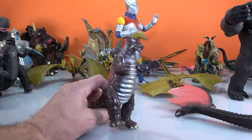It's another Shin Godzilla. Man, where did I get all these Godzillas from, man? I think you got Godzillas coming. Oh, look how long his tail is. So I got at least three Shin Godzillas. This dude's cool. He's a little limited in what he does. But let's stick him over here by the other Shin. Get out of there, dude.